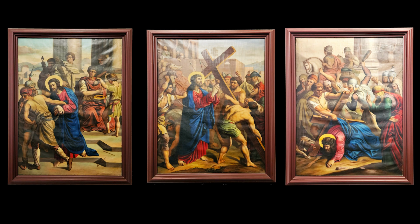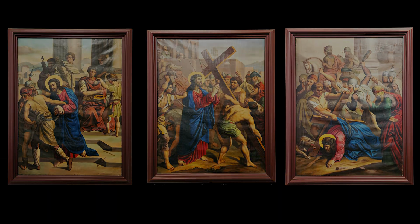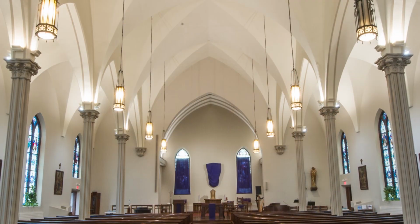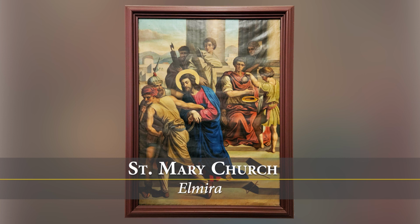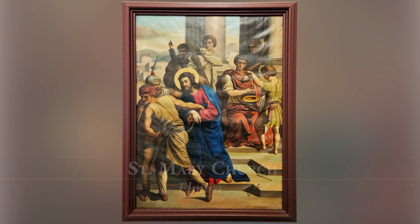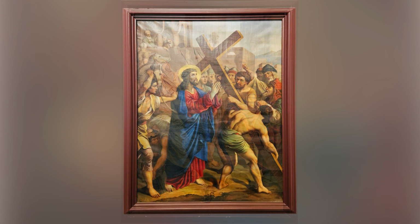We started with the first three stations. Jesus is condemned to death, Jesus carries the cross, and Jesus falls for the first time. Those stations were from St. Mary Church on Elmira's south side, and they were installed in 1877. They are replicas of the Stations of the Cross at the Catholic Church of the Sacred Heart in Edinburgh, Scotland, which were painted by Peter Routh. The paintings at St. Mary's are roughly 4 feet by 5 feet and are presented without numbers.